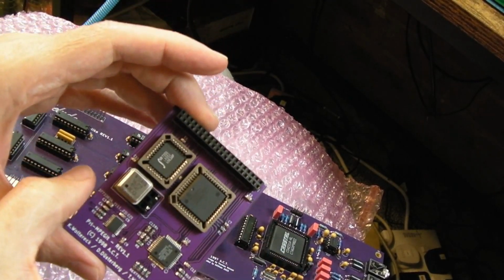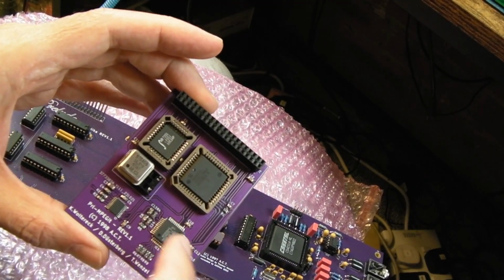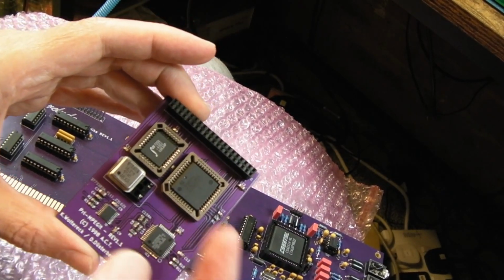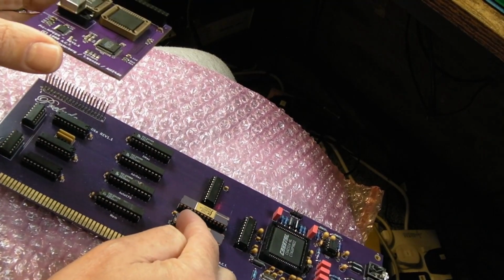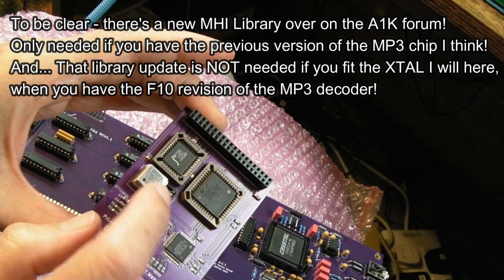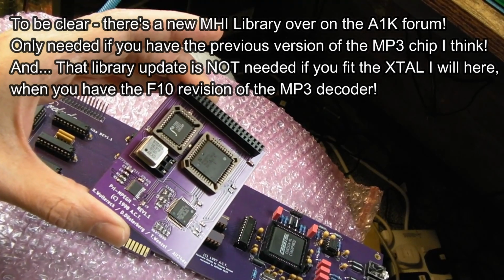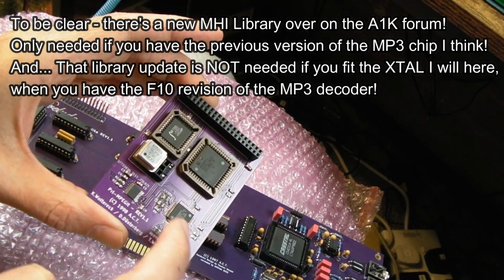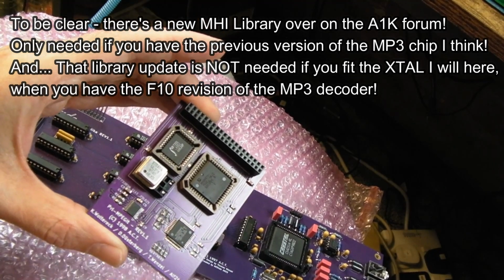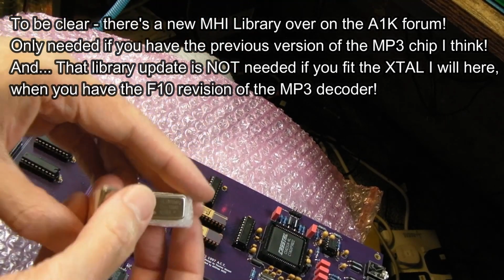So as a result of this, on the A1K forum, some of the guys investigated there and dug a bit deeper, found there's these 2 different revisions. They behave in different ways and need a different code, I think, actually. So there's a new driver available that might work with the original, the slower clock speed here, 14.318 megahertz, and then you can use the original chip we had on there, I think. But some of the guys were saying, well, actually, you might need this one to work with the new code at 14.318.